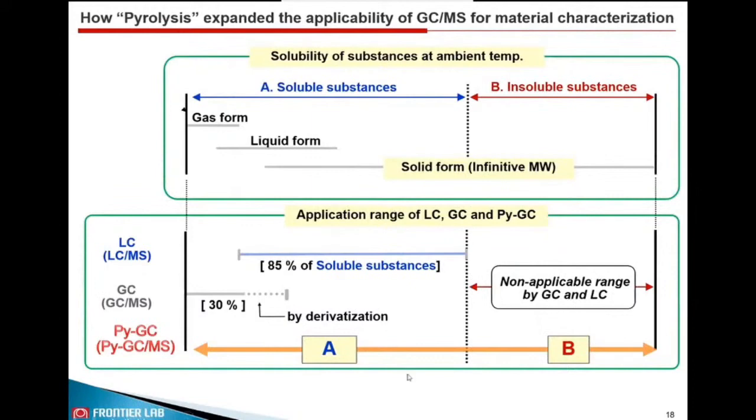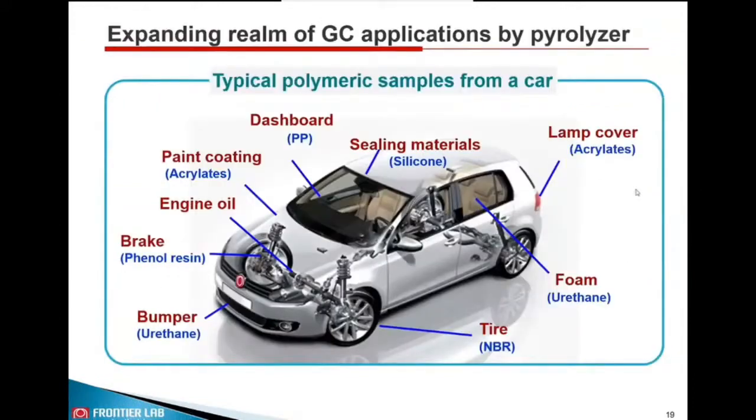Okay, so now we move on to the next. As I said, mainly the Py-GCMS is used for material analysis. The car can be a very good example to see which are the different types of materials that can be analyzed by Py-GCMS. So here you can see the tire.